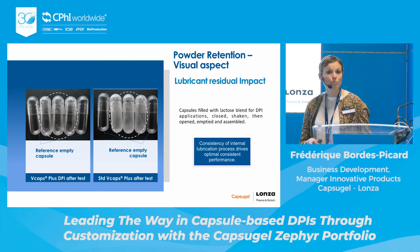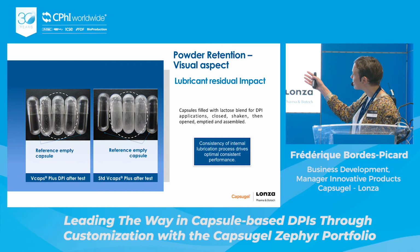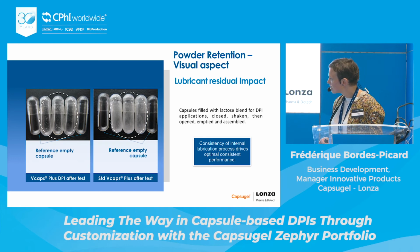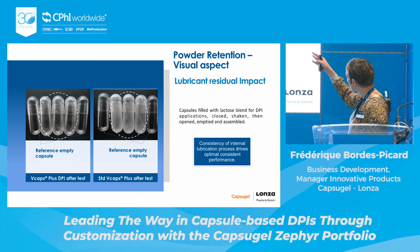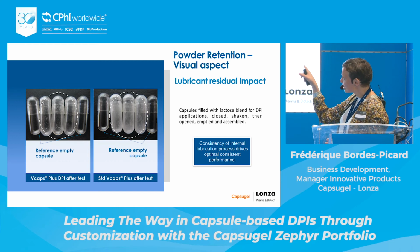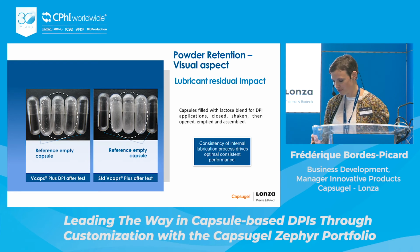Let's come back to the lubricant content residual that I was mentioning, and this is to illustrate the importance of this parameter. On the right-hand side, you have a standard VCAPS Plus capsule that is designed for oral delivery. So we have our standard lubricant content residual spec, which is less than 5,000 ppm. And on the other side, you have the VCAPS Plus DPIs, and you can see that if you do this lactose filling, shaking, and emptying, the difference lies primarily with the amount of lubricant that is left inside the capsule. And I think you can see a clear difference between the two grades of capsules.